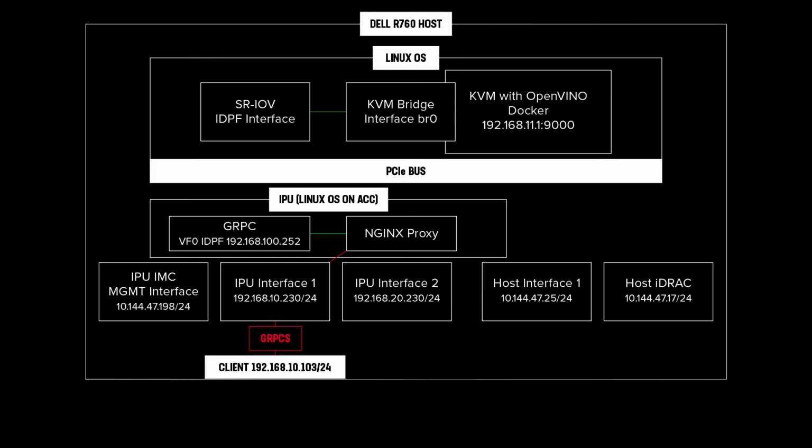This demo showcases a Dell R760 with an Intel IPU in it. It shows NGINX Plus securing the connectivity between an AI client and the OpenVINO AI inferencing server, while offloading infrastructure tasks from the CPU to the Intel IPU. An IPU is a PCI card that's installed in the Dell PowerEdge. This provides a bright line of separation between the infrastructure services and the workloads running on the host.